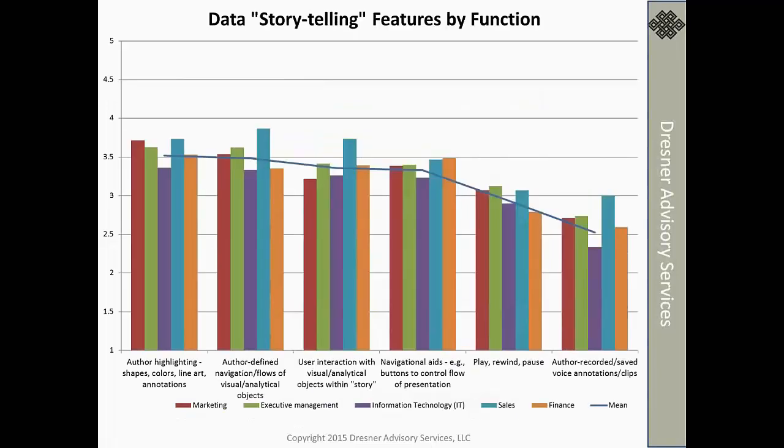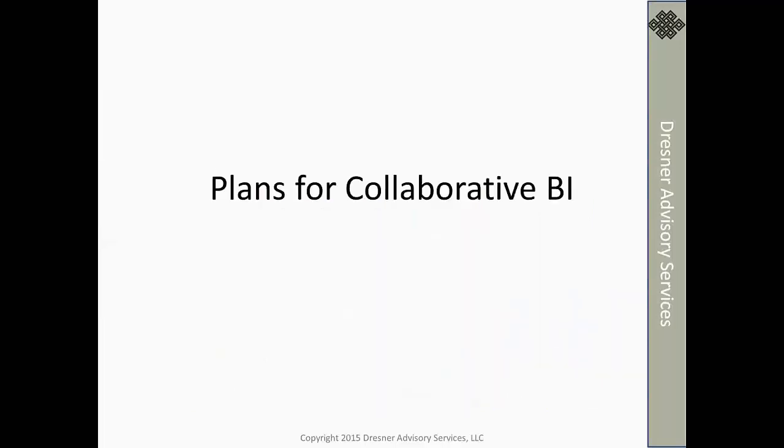And then one more slide on storytelling, just to give you a sense once again of who really sees the most value or really values the various features within a storytelling capability. And you can see once again it's very much driven by the front office. You can see sales very strong around some of these capabilities, followed by some of their counterparts in marketing, but very much a front office kind of initiative. And you can see that in particular sales really values the user interaction with the objects and also the author-defined navigation and flows of those objects. So we will, moving forward into the future, be asking even more questions about storytelling because we really do believe that this is a critical capability.